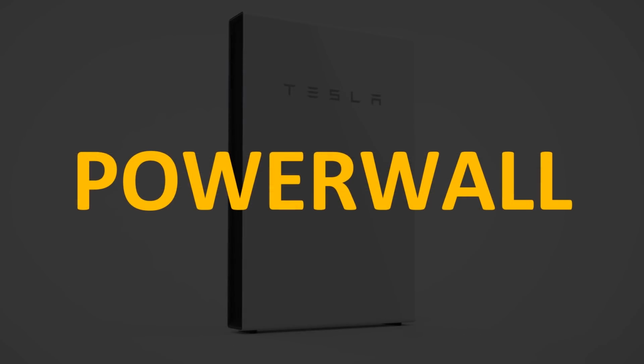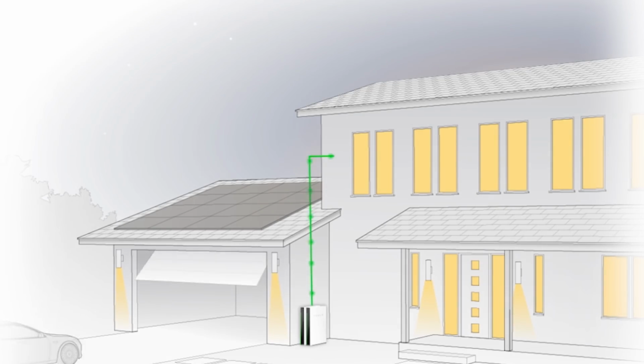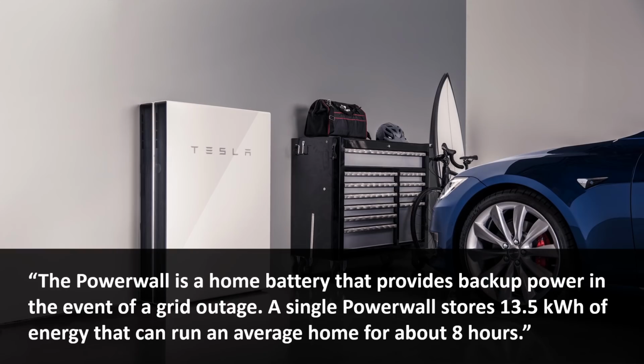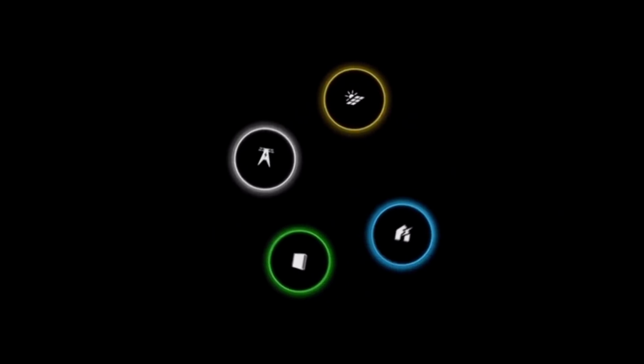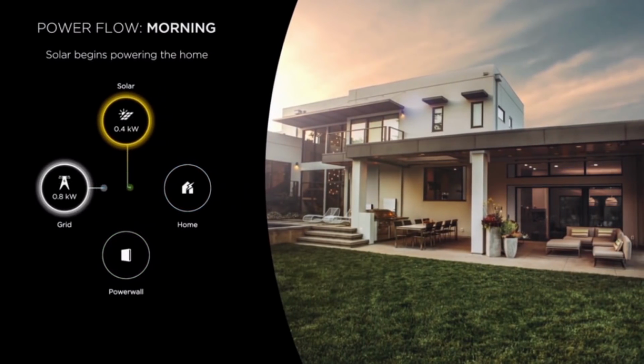Now moving to Tesla's energy storage, for home storage solutions they have the Powerwall. The Powerwall is a home battery that provides backup power in the event of a grid outage. A single Powerwall stores 13.5 kilowatt hours of energy that can run an average home for about 8 hours. When paired with the right amount of solar, multiple Powerwalls can run your home 24/7 on clean energy, giving you peace of mind during longer-term grid outages.